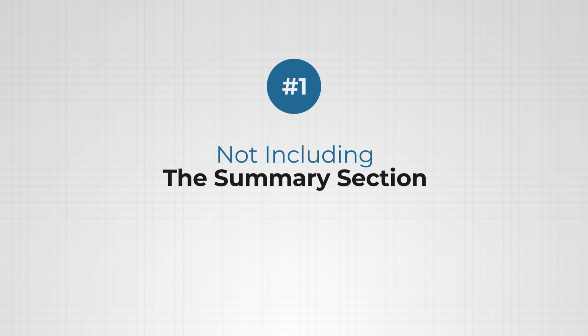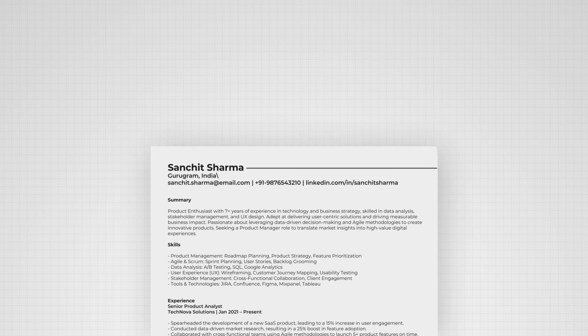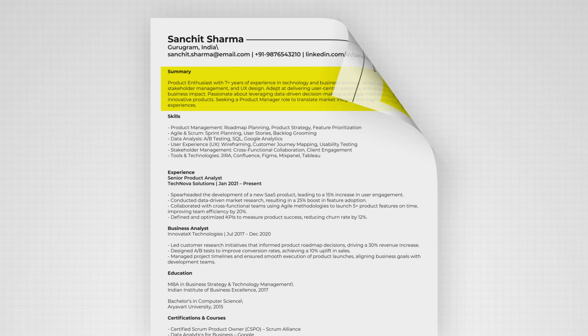Mistake number 1 is not including a summary section. It is the first place in your resume that hiring managers and recruiters look at, and that helps them understand who you are and what you can bring to the table. And do you know that hiring managers hardly spend 6 to 7 seconds to quickly scan through your resume, and based on that they make their decision. When you have the summary section added at the top of your resume, it helps them get the entire gist about you and your unique value proposition in just a few seconds, and that makes their life easy.